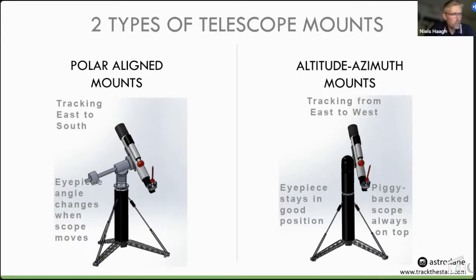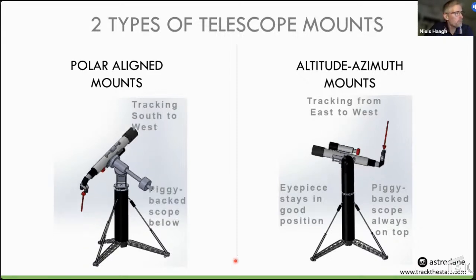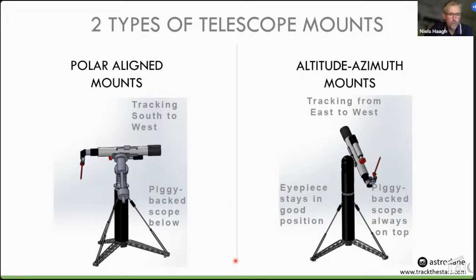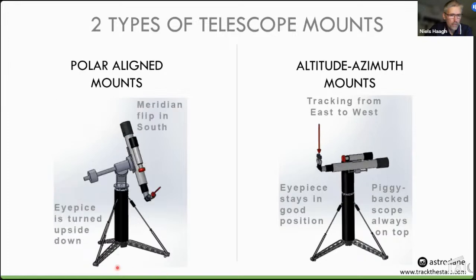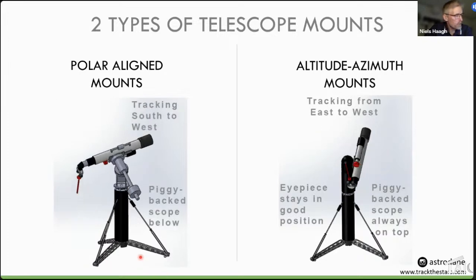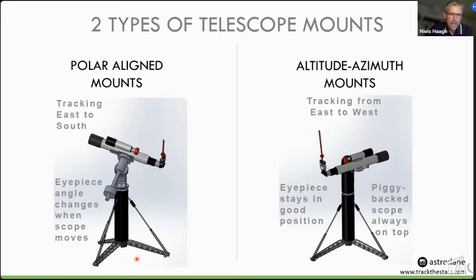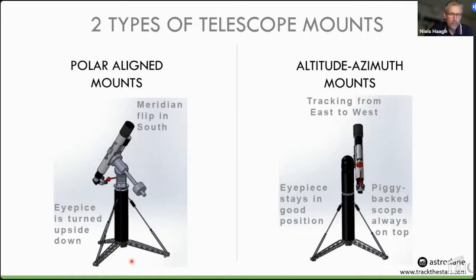And here is just a short presentation showing how the movement patterns of the two mounts typically are. If you look at a German equatorial mount here, you will see that it can track from east to west, rotating around one axis. And when it passes south, it performs the meridian flip.